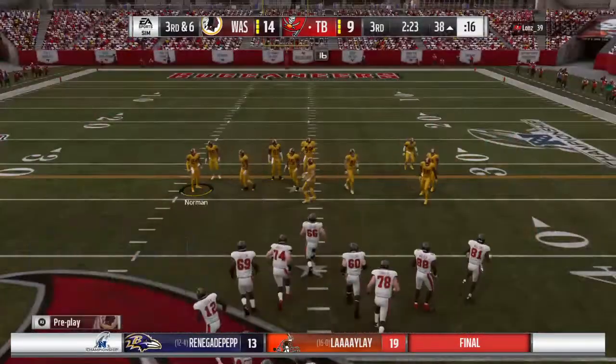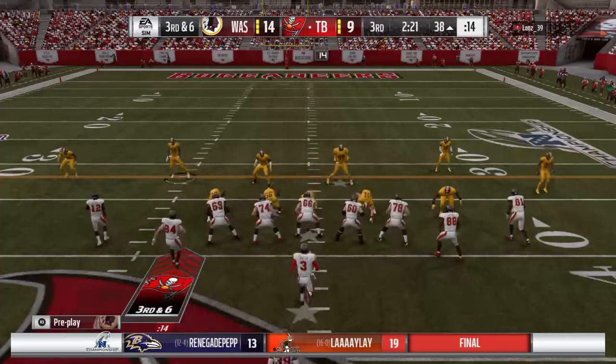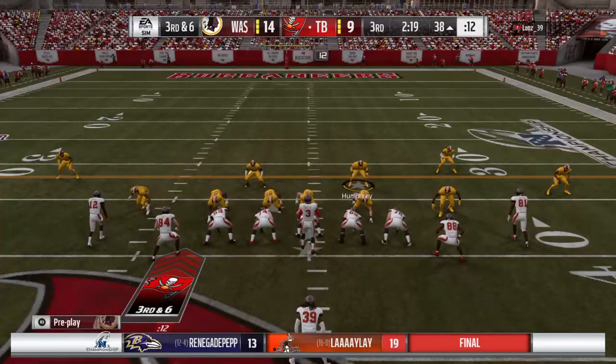The Bucs on 3rd down. They've converted 4 times out of 6. Not bad. This will be 3rd and 6.